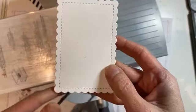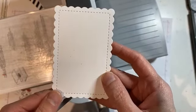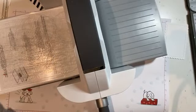Okay, see that? It's so pretty with some stitching and the scalloped edges. So I thought that would be fun to have on our card. So let me put the die back and then we'll continue creating our card.